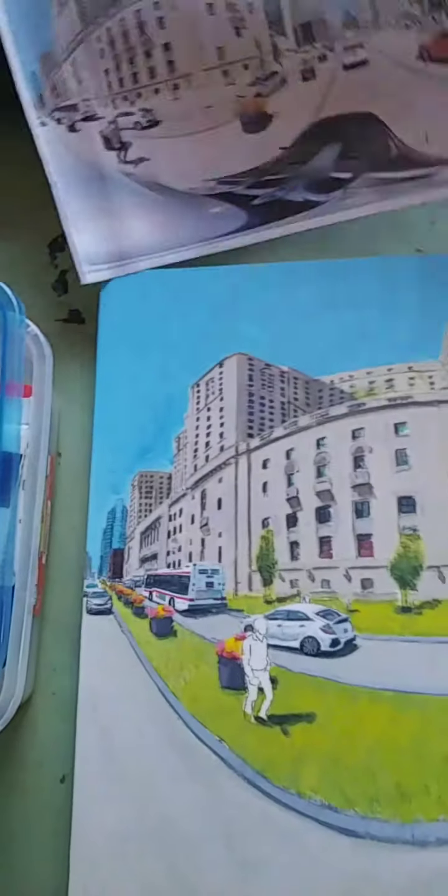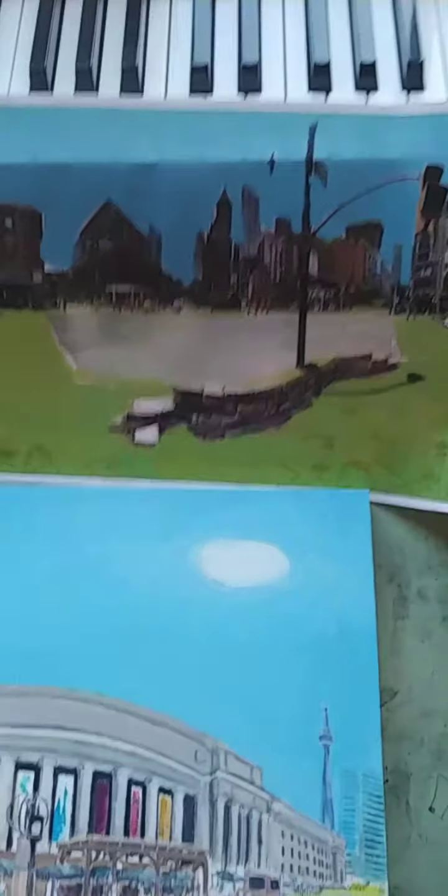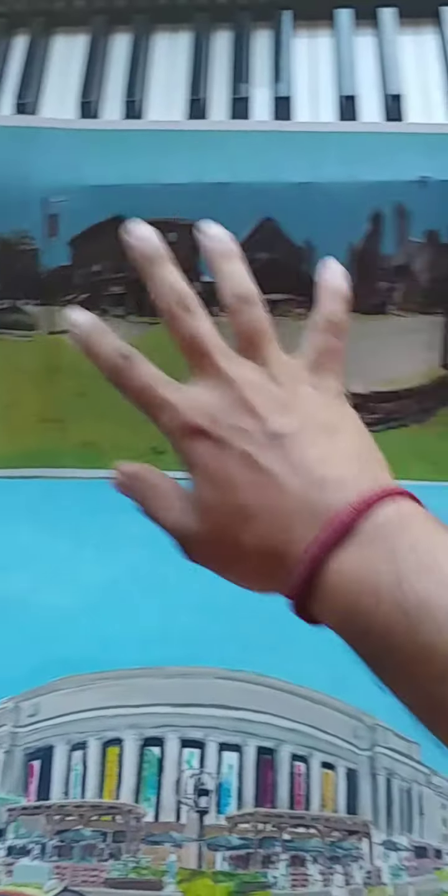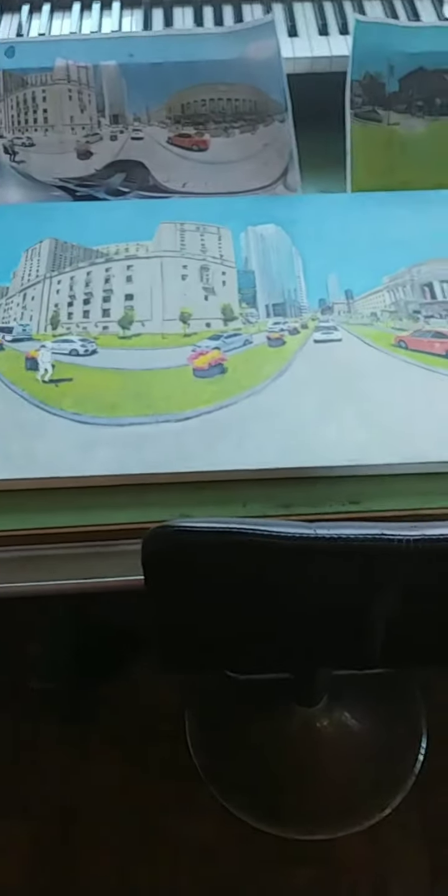And I did use my reference, of course. Over here, this is another intersection, which is Front and Church. I did this as a digital rough color sketch just to have a good idea about how my values for the sky and the grass have to be. If you'll notice, my sky and grass colors really needed to match and also just look good overall in terms of value.